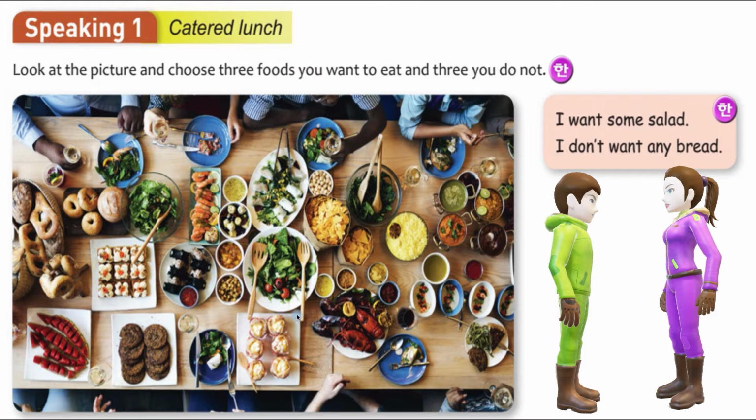I'd like to have some salad. And I don't want to eat any... Well, there is nothing I don't want to eat. I want to eat everything. There is nothing I don't want to eat. I will eat it all.